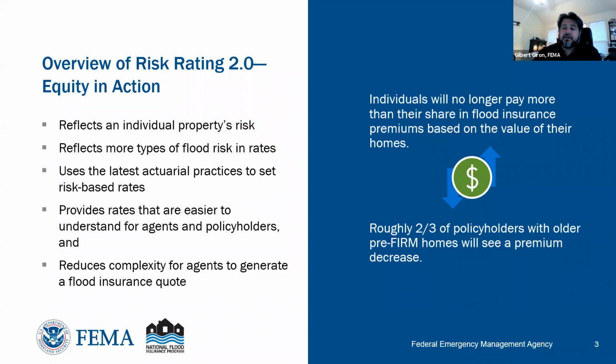We are finally getting to the point where we're using industry's best practice. We're catching up to the private sector on using risk-based rates. We are using a series of new catastrophic models. We have created new products such as the first floor height tool, such as the replacement cost value tool, to incorporate data so that way we get the most accurate rate that we have ever been able to provide.